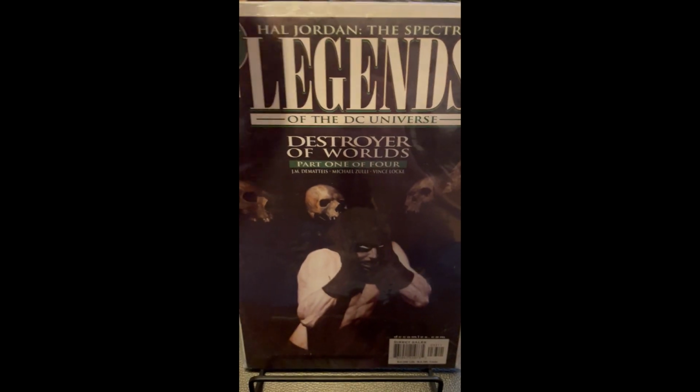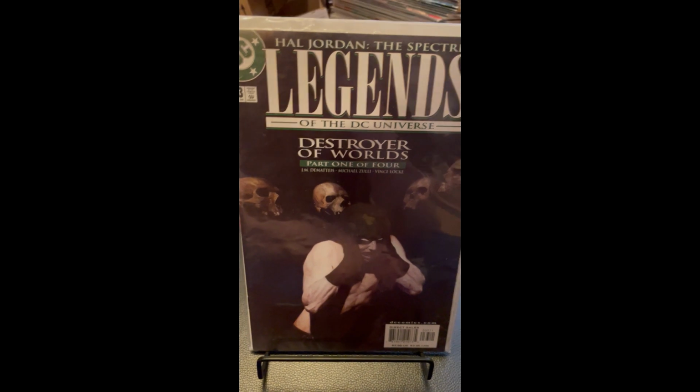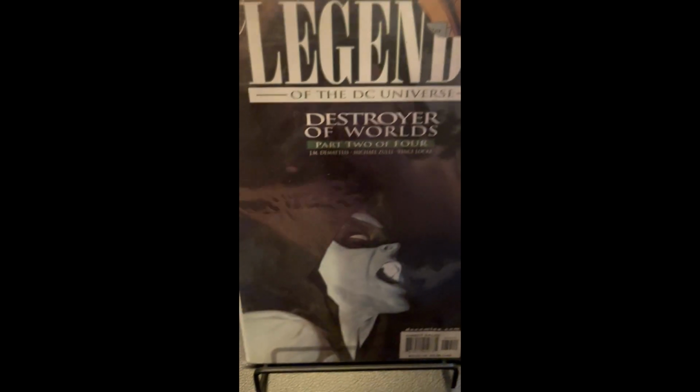What else have I got here? A few more of the $2 bins. Legends of the DC Universe. Got a 4-issue run here, starring Hal Jordan as the Spectre. This is issues 33, 34.